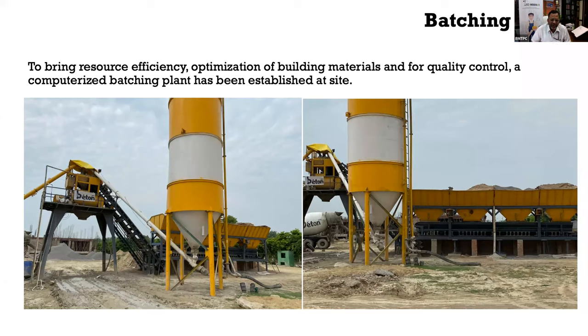So this is one of the best practices which is to be used and nowadays being used in all the projects. And through this, what you see here, it is a silo in which the material is being put, and through this weighing, exact quantity of material is mixed, and then the concrete is being made. Okay, and batching plant ensures the desired quality of your concrete, which you are going to use, and it also helps in resource efficiency and optimizing use of different precious building materials.